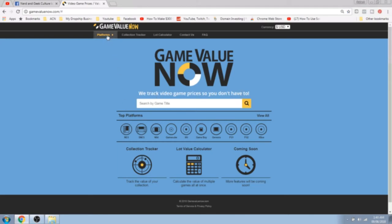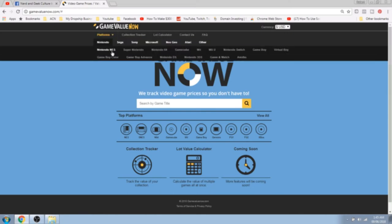And so up at their header menu, you'll see various different options. Here, if you click on platforms, it opens up a submenu where it drops down and shows all the various different platforms that they do track. Now, typically, they are complete lists, but there are the odd exception, and new gen, obviously still being released, gets updated as new games are added.